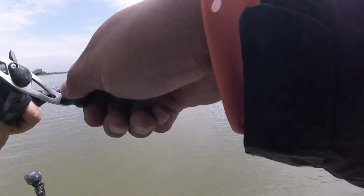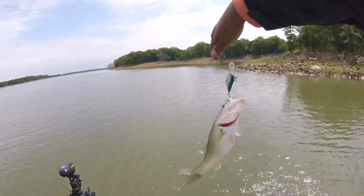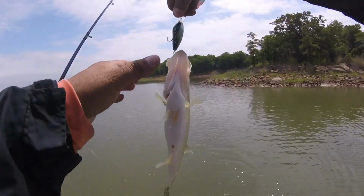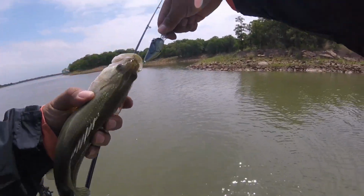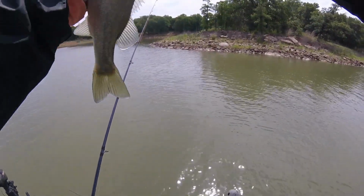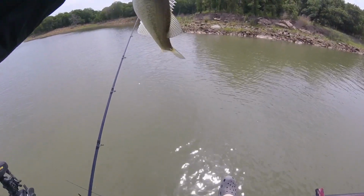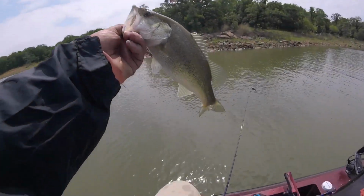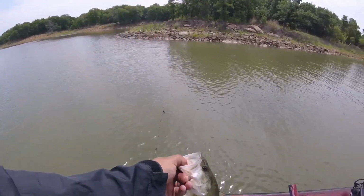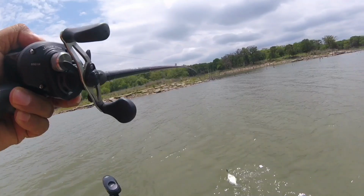First one, hooked on. Looks like a little bass. A little bass. Feel like I caught this little fella the other day. He's right there. Same spot he was the other day. Well, that's going to be the first one for today, off this point. Look at there.